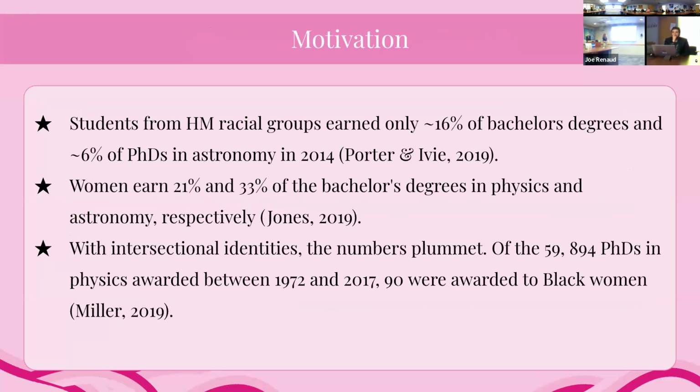So to motivate a little bit, students from historically minoritized racial groups earned only 16% of bachelor's degrees and about 6% of PhDs in astronomy in 2014. This includes Black, Latina, and Indigenous people. This does not include many other racial groups that are still designated by the US government as historically more minoritized, such as Arabs and Arab Americans.